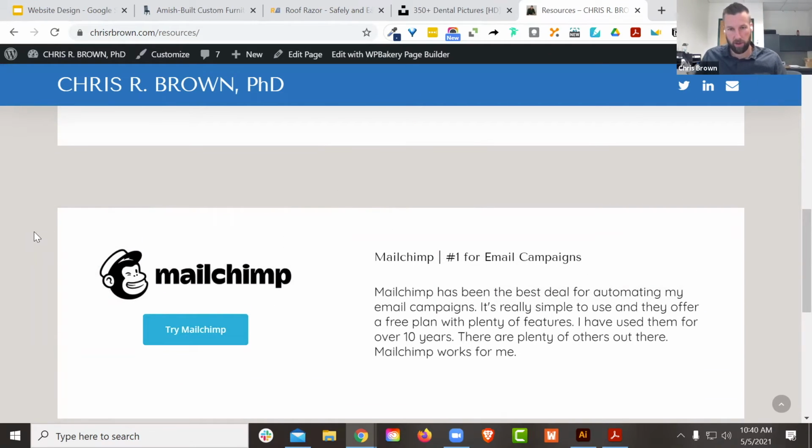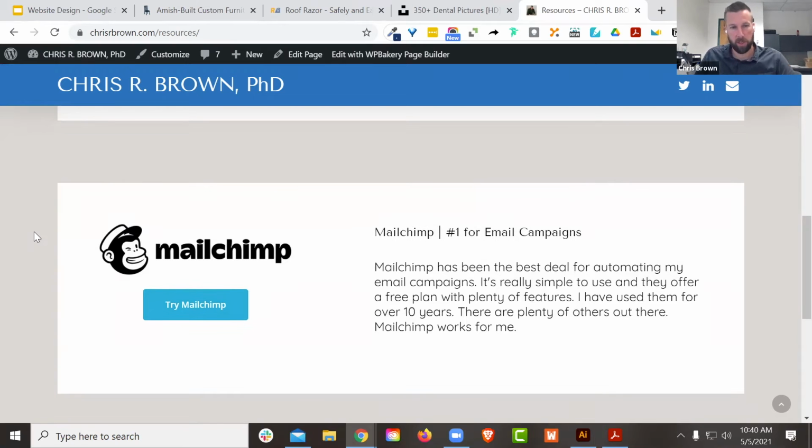There are other email autoresponders, by the way. ConvertKit is a big one. Aweber is a pretty big one. There are more advanced ones that are more like customer relationship management software, CRM, like ActiveCampaign. There's Infusionsoft. There's ClickFunnels, which is Russell Brunson's, who I mentioned before.